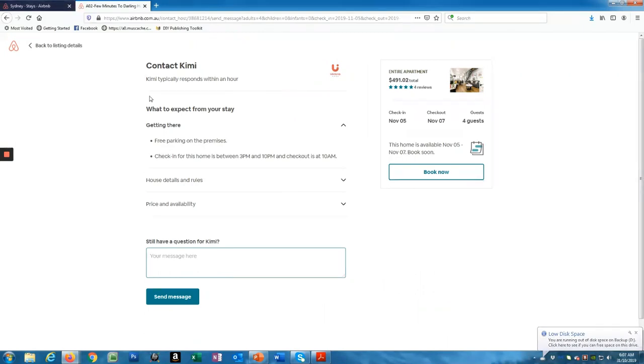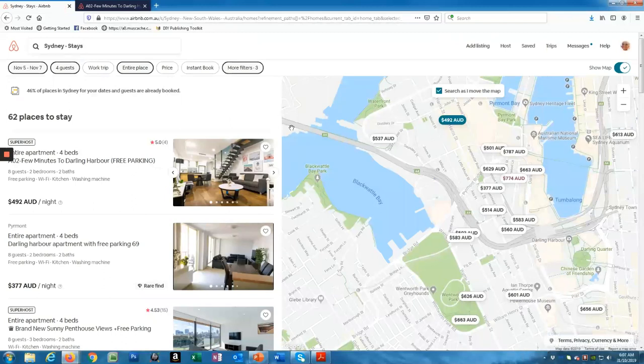So this then, once you've contacted the host and they say, yes, we've got a porta cot, we will pre-approve you. They will pre-approve you for 24 hours. Someone else can book over the top of you. Very few hosts will actually block those days for you. It depends on your communication with them. So just keep that in mind.